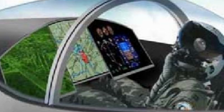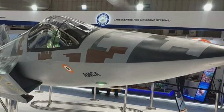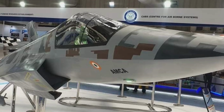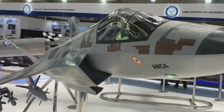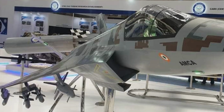Defence Electronics Applications Laboratory, DEAL, has also developed a next generation network-centric aircraft management system, including weapons, for AMCA. The aircraft will have integrated modular avionics for real-time computing and fiber optics for faster data transfer. AMCA will have a distributed processing system having fast processors and smart subsystems, and will be electronically controlled via a central computational system.